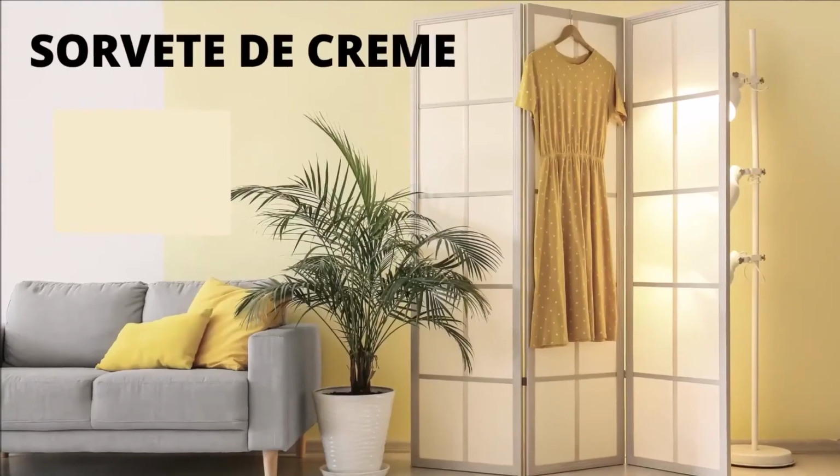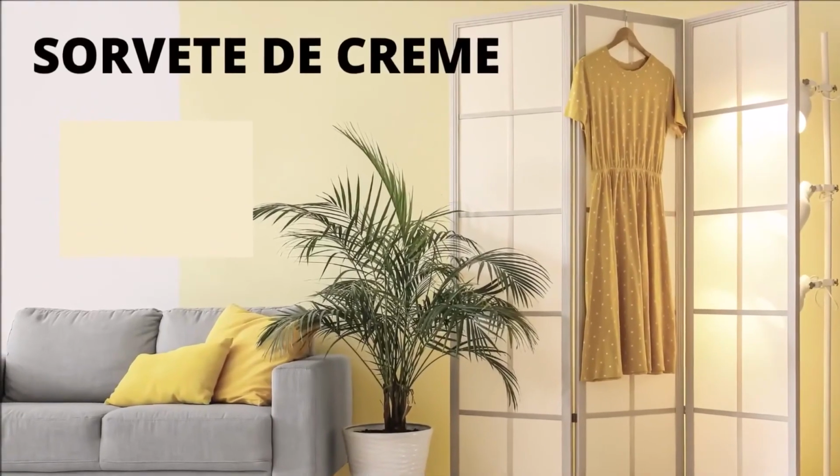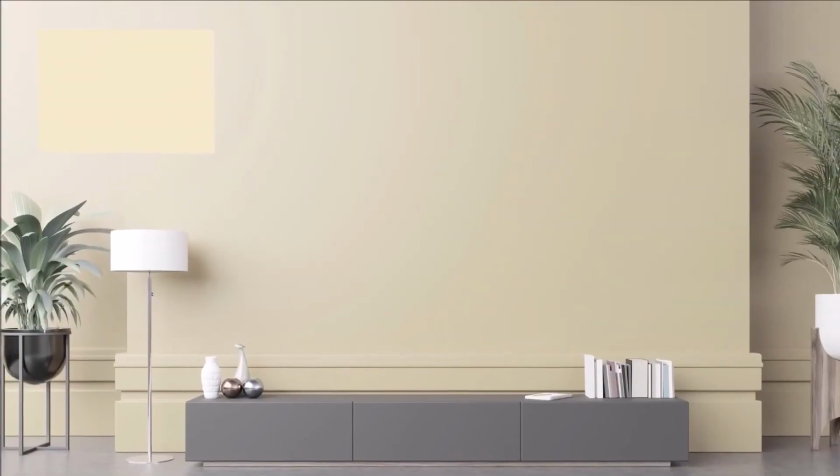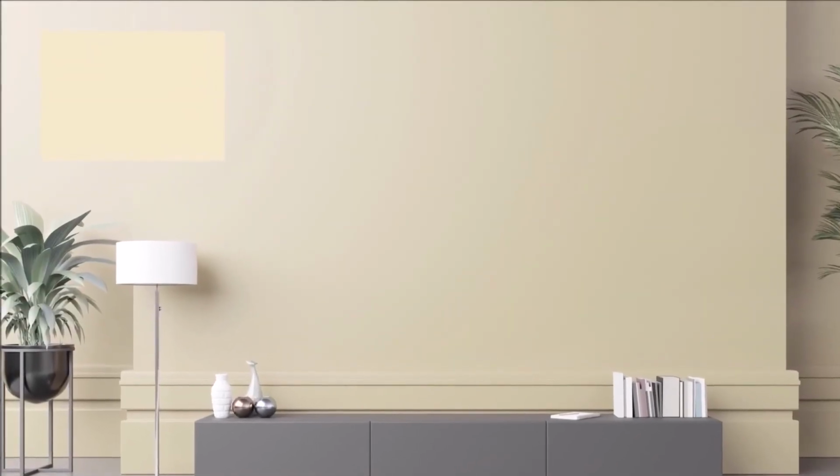The 4th color is Sorvete Creme. This color is also very light, okay guys? But if you notice, it already starts to lean toward the yellow palette. It's really cool, right? When you have a color and want to match it with other colors from different palettes. This one here is more on the yellowish side, right? If you notice, it has that hint of yellow. And suddenly, if you combine it with a shade of yellow, okay? On your wall painting, it looks really nice.